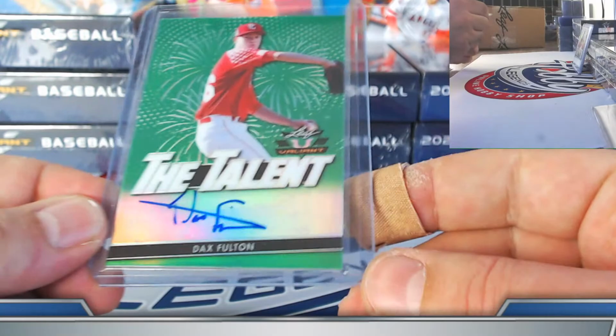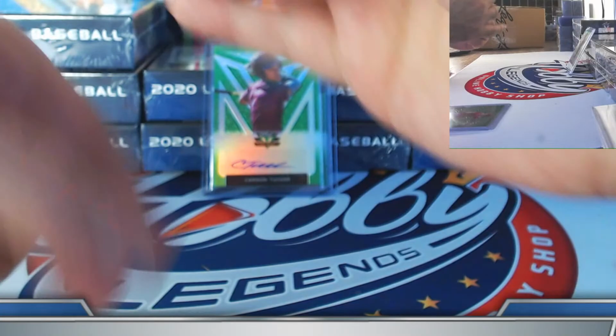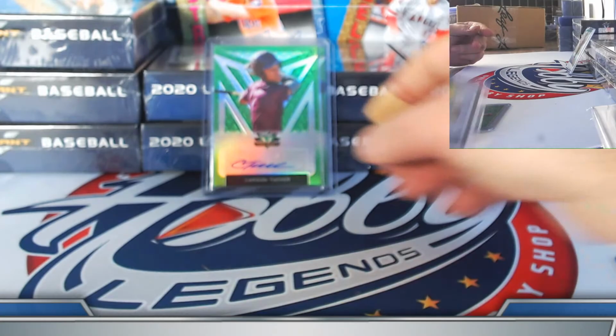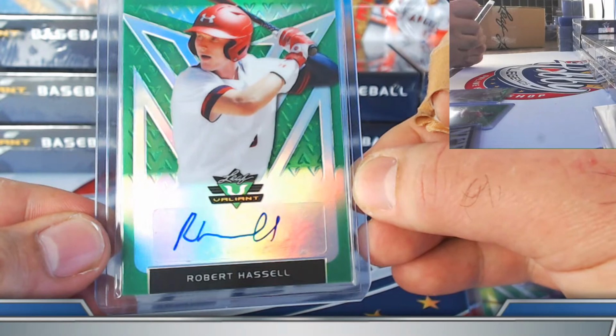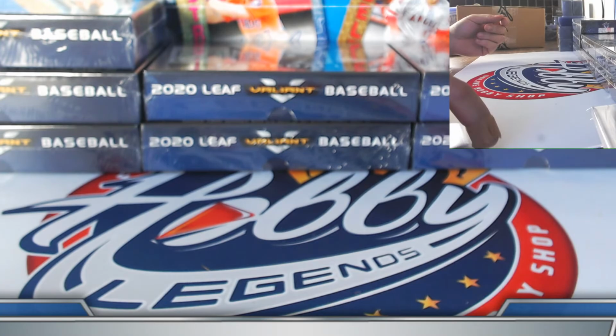Talent autograph, green. Dax Fulton. 30 out of 99. Yeah, 30. New Dawn, blue, Slate Ciccone. Kind of got a little Karate Kid, little Dawn Eve there back in the drop. 50 out of 50 on this one. Put the Carson Tucker spot on the board, green to 99. And Robert Hassell got the nice slab orange to start it to 75. Green, 25 of 99. Box number 6.